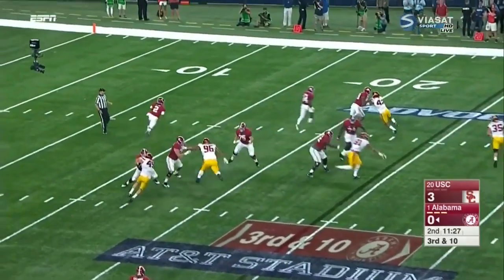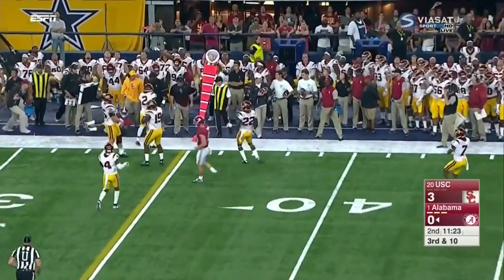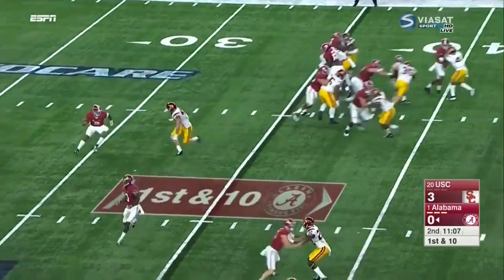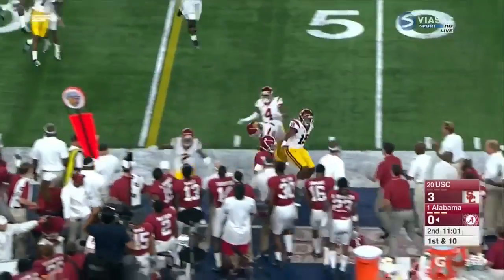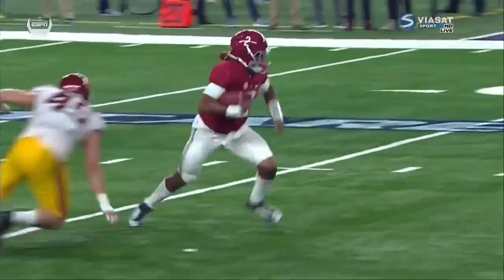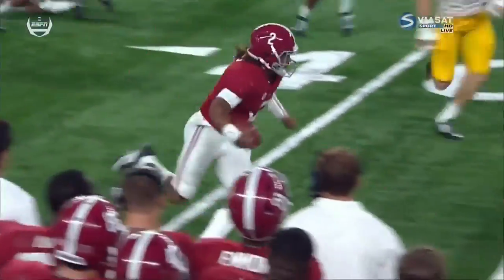It's Howard in motion. They got to hurry. Hurts rolling out. Shows the big arm. Clear where he needed to get for the first down there on 3rd down, by a few inches. This play action. Hurts shows the elusiveness. Gets a block on the edge. Gets another block. Back to the game plan of tempo, trying to wear down SC, trying to get them back on their heels. Gives you an idea, you're right, of the athletic ability.